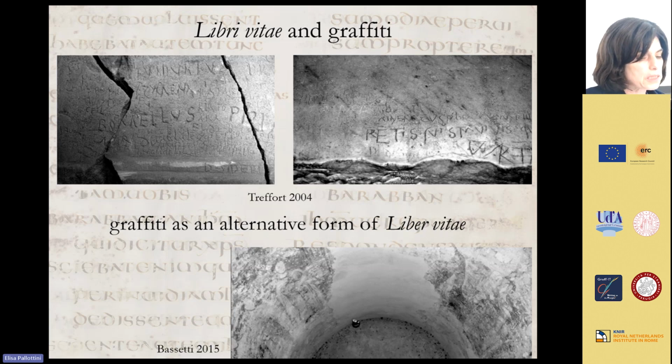medium, the surfaces of the church or its parts, rather than the pages or the margins of a book, generally with different techniques, that is, scratching rather than writing in pen and ink, but with the same intent and in the same manner, mostly in groups and mostly consistent, corresponding to families or religious or feudal communities in some way related to the religious community in charge of the place.